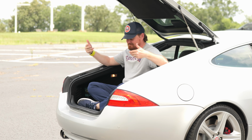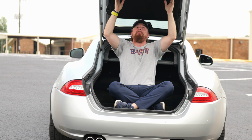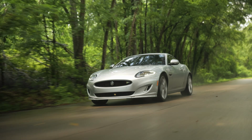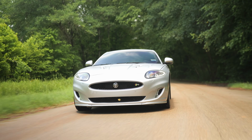It's a timeless design. It is going to age way better than what Jaguar has been teasing us with. Oh, there's lots of teasing. There's a lot of teasing. Tons of teasing over there at Jaguar these days. I don't know. Teasing bankruptcy.